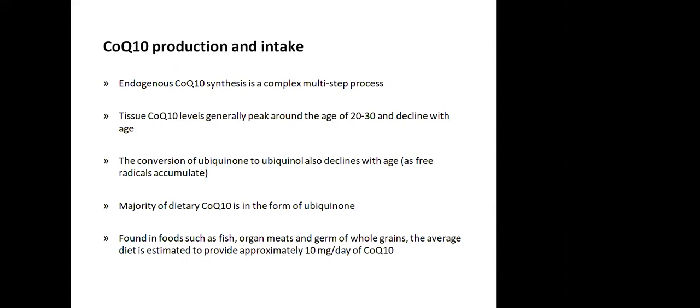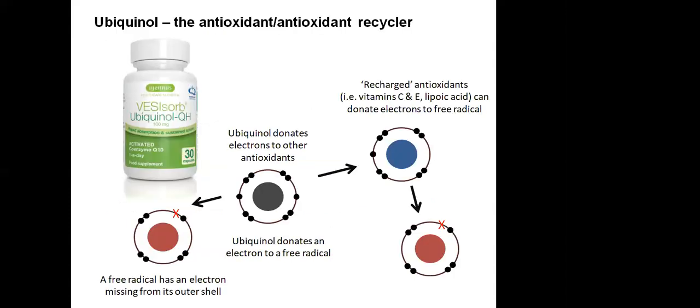Interestingly, the majority of dietary CoQ10 is in the form of ubiquinone. So unless, as I've said, you're eating lots of organ meats, or lots of fish, or plenty of CoQ10 containing foodstuffs, then your levels are likely to be less efficient, or less topped up than they should be. And hence, we have a wonderful Vesisorb ubiquinol product.